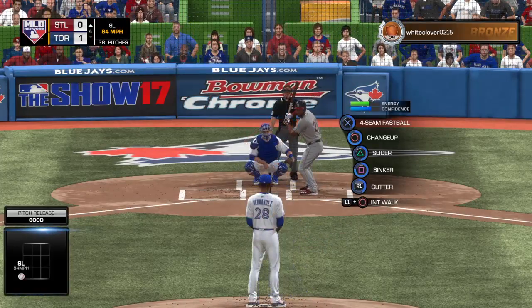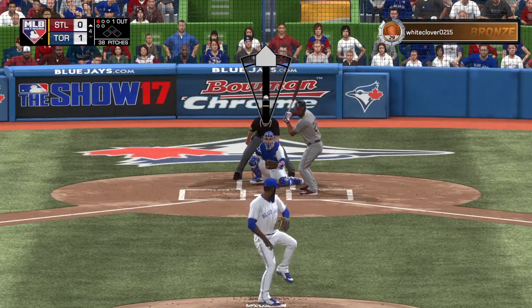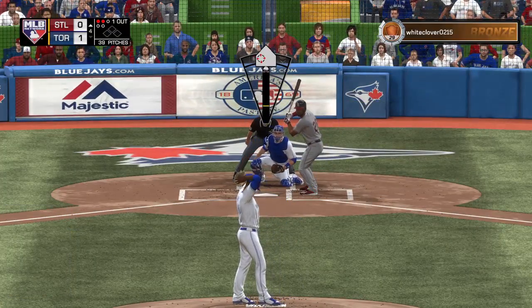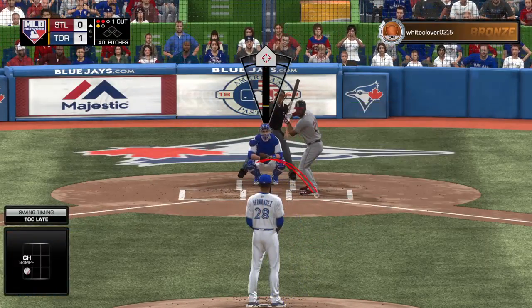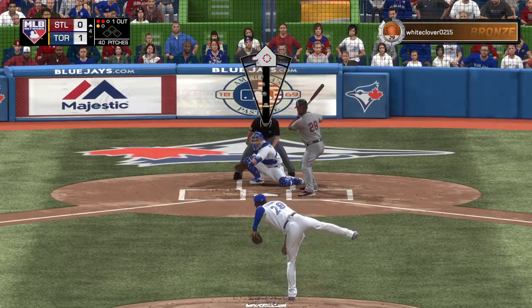And they start him out with a slider. Good spot, but he doesn't get the call. 1-0. Now it's 2-0. Well, not a great spot to be in right now. 2-0 to a great hitter like this. This is when you really have to pay attention as a pitcher. And if you have good off-speed stuff, this might be the time to start mixing in your off-speed stuff.